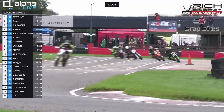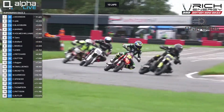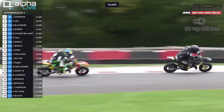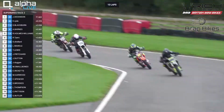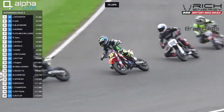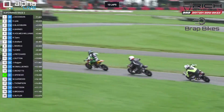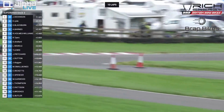Richard Holmes Williams just behind, so Barnes can't really afford to be too aggressive and lose that position. Let's see what happens when they go up to Christmas Corner. Blackburn guarding the inside, and again, Barnes cutting on the inside, using the power band of that two-stroke machine to get the power down a little bit more aggressively. But it's not enough to get the corner as they go through Christmas Corner, and Holmes Williams and Tyres are still very much in there.